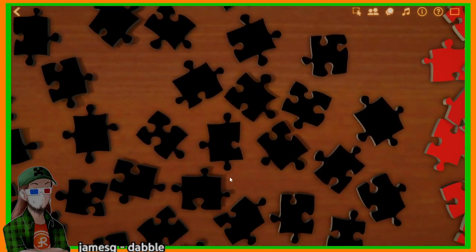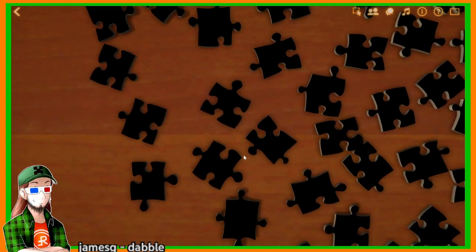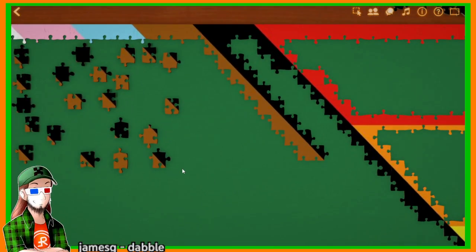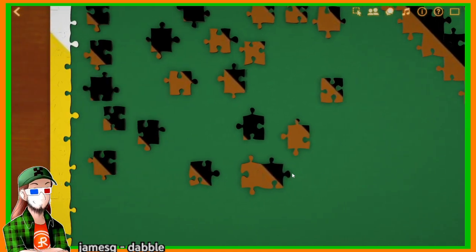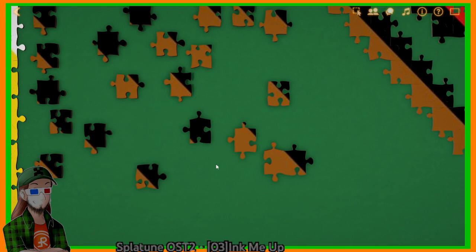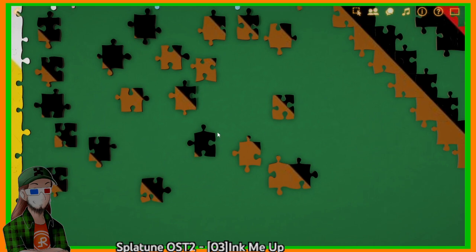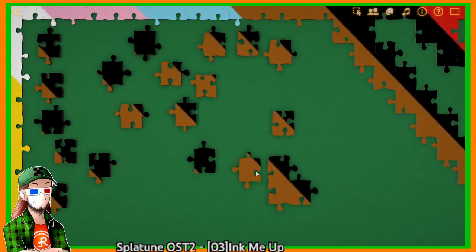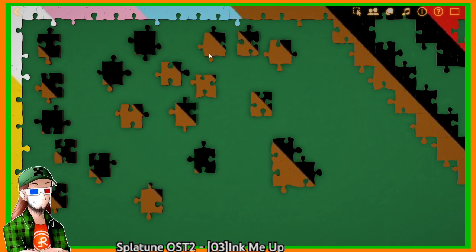I don't see it right now. I already went over the brown ones earlier. Well, yeah, we can get these ones now though. Just kind of do these. This one. Small bit of black should be up there.